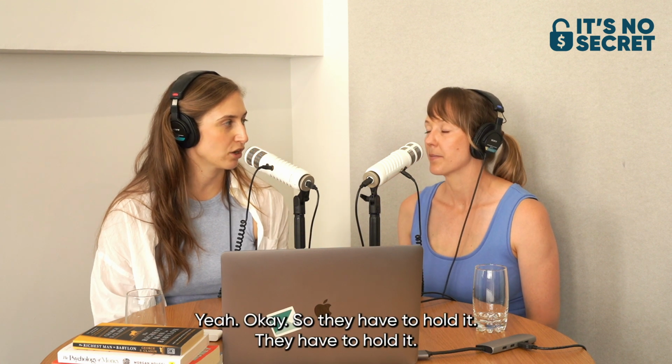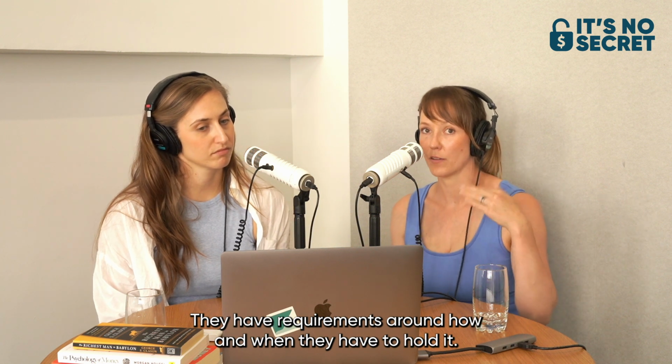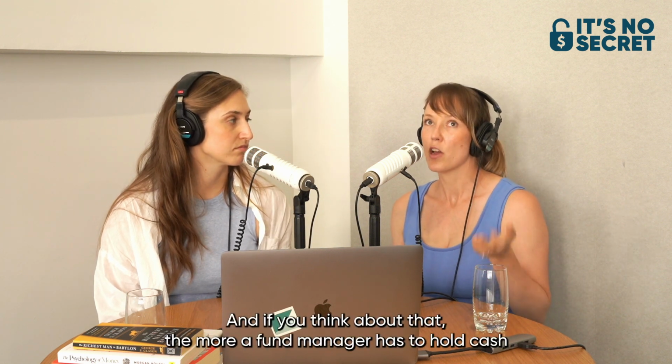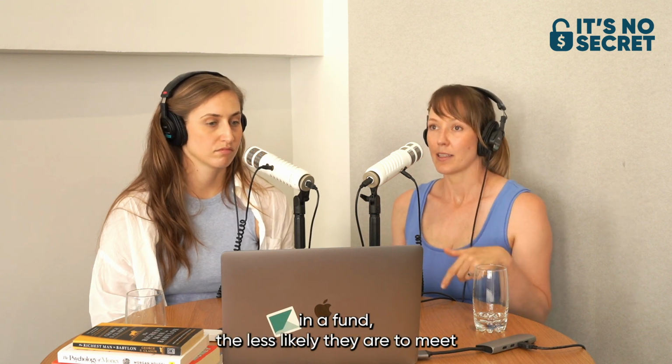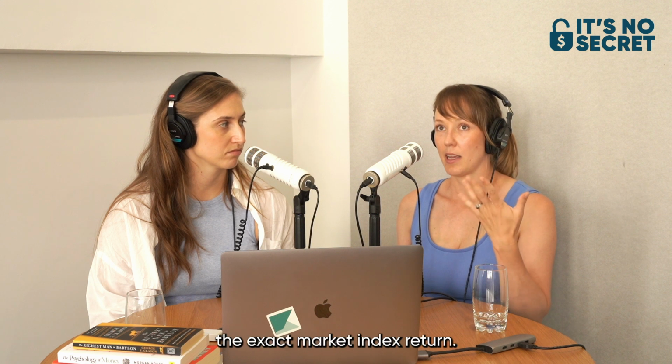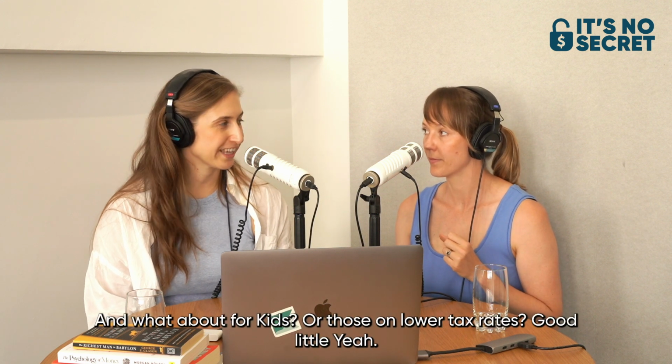Okay. So they have to hold it. They have to hold it. They have requirements around how and when they have to hold it. And if you think about that, the more a fund manager has to hold cash in a fund, the less likely they are to meet the exact market index return. Cool. And what about for kids?